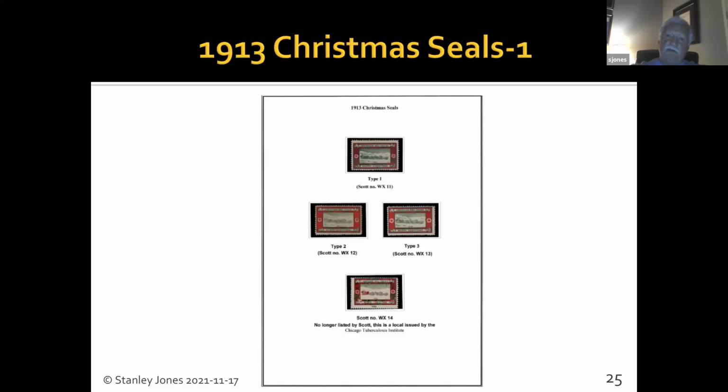Now we get to something else. What you're looking at the top is a copy of 1913 Type 1. It is estimated that only 1 sheet of 100 of these ever got out into circulation. I don't know how it got out there. Somebody who was on the committee to evaluate the design, and they evaluated several variants of the design, and I have some essays in this collection that I'll show you. But this is a genuine Type 1.